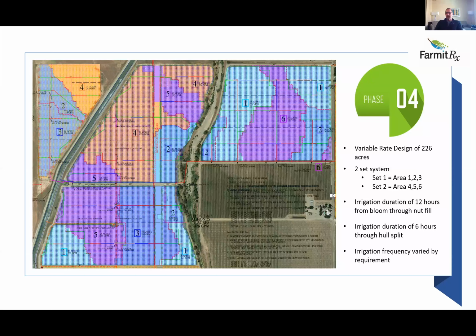So this is a system that's a variable rate design. It's 226 acres. It's a 2-set system. I know you got a lot of colors going on in there, but think of set 1 as areas 1, 2, and 3 as identified on the map, and set 2 as areas 4, 5, and 6 identified on the map. It makes up 105 and 121 acres. And so the grower is able to irrigate these areas based on those set systems.